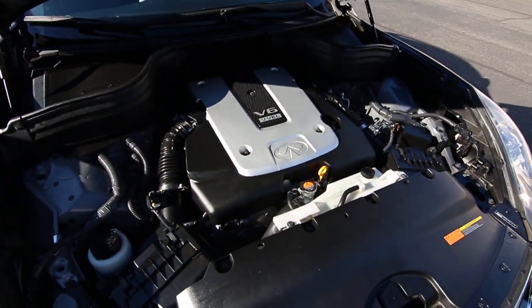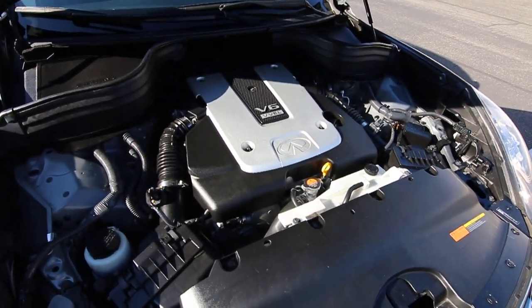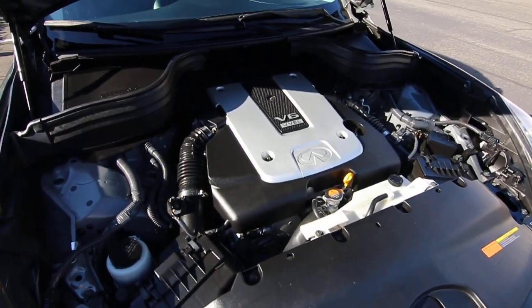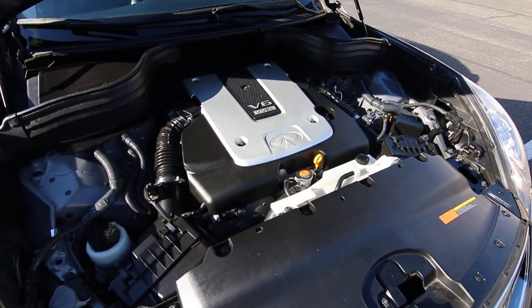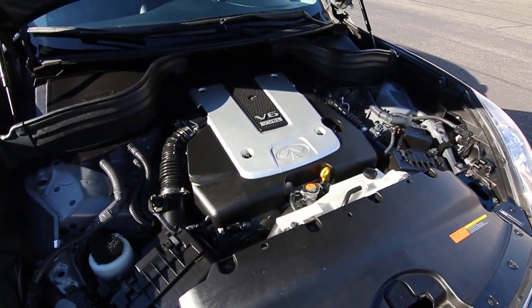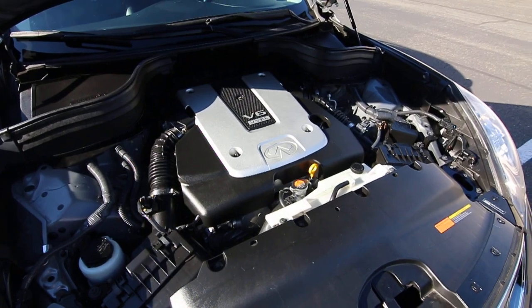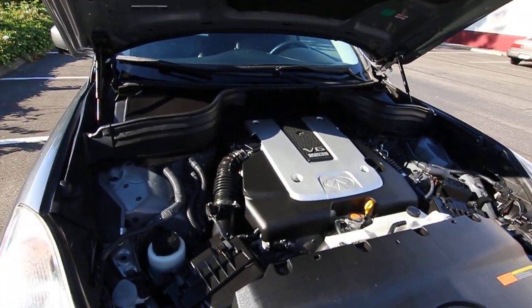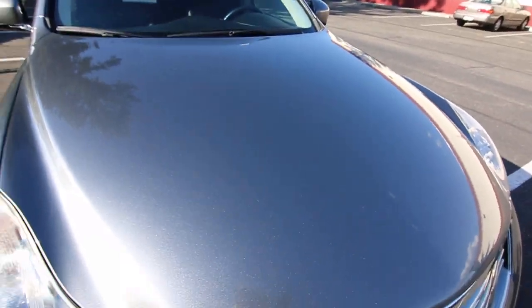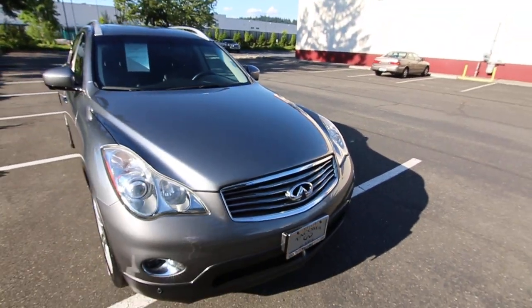And at the heart of the QX, I did it again, I almost called it a QX50. At the heart of this EX37 is the award-winning VQ37 engine, with a maintenance-free timing chain, so you never need to worry about the cost of replacement of timing belts. Those timing chains are designed to last the service life of the engine, about 300,000 miles. This engine has won lots of awards. It's been the backbone of the Infiniti and Nissan product line for many years.